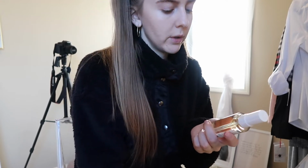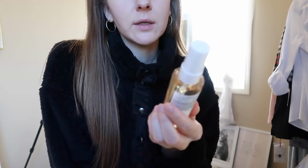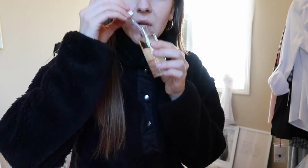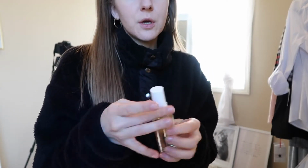And the last thing I picked up is the hair oil. So I ran out of my hair oil that I was using. I think it was the Moroccan oil by OGX, I believe. It's just a drugstore hair oil. And I've seen so many people talk about this, so I really, really wanted to try it. And it smells so, so good as well. It smells just like a fresh scent.